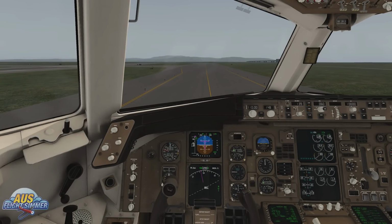But the taxi is nearly at its end. I apologise it's taking so long. I tried to be a bit of a speed demon down here, but we'll just pop the flaps down, put the auto throttle on, put the TCAS on, lights on, and then we should be good to go.